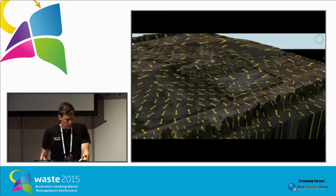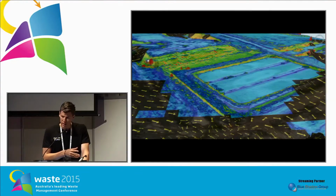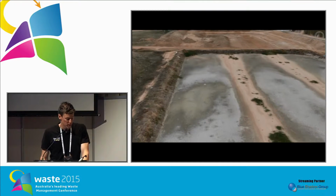And here you can see on the 3D model, we're just having a look at exactly where the land around that leachate is running. And that gives us a good idea about when we're running pipes and whatnot to make sure that we're using everything as efficiently as possible.